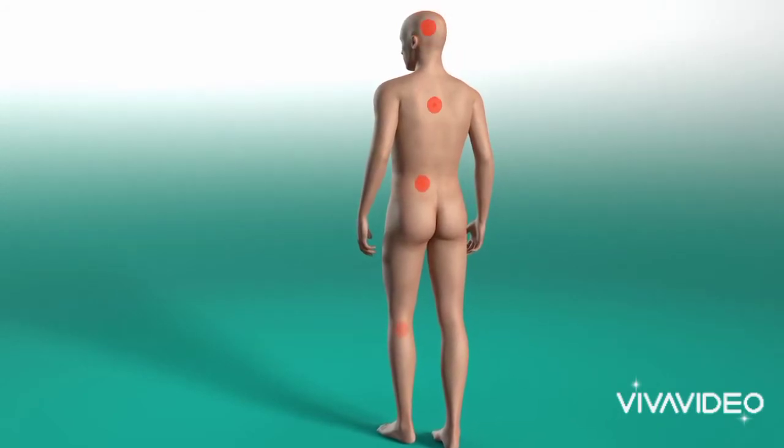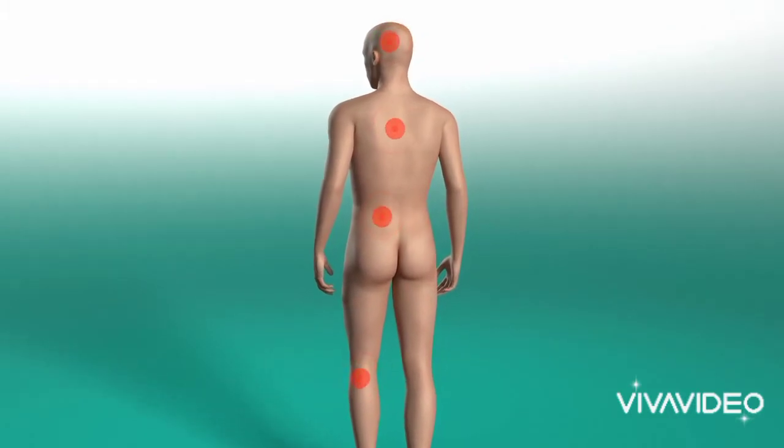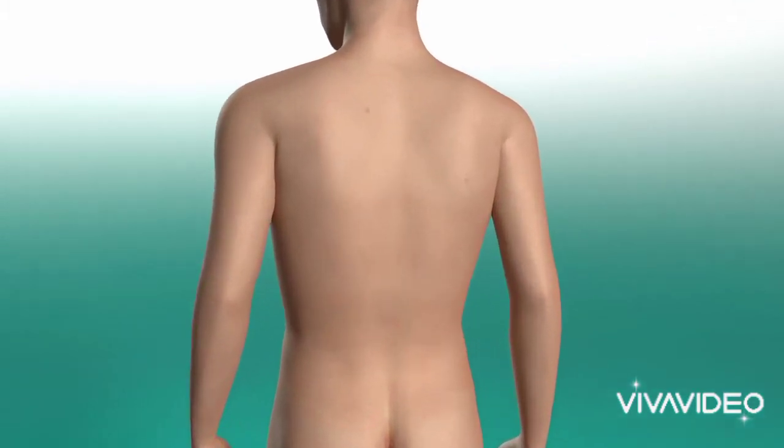It is particularly common in the head, body and joints. Pain. But where does pain come from, and how do pain relievers work?